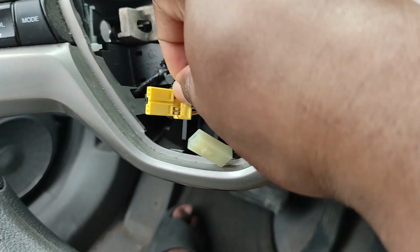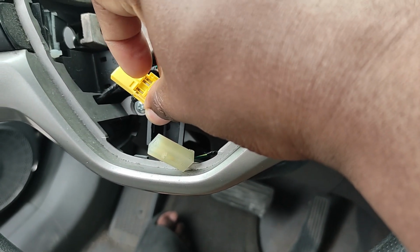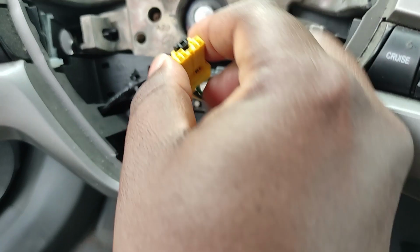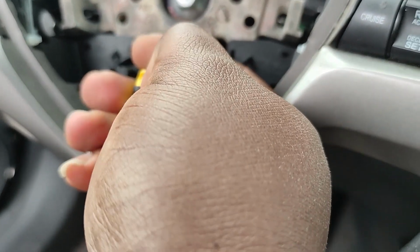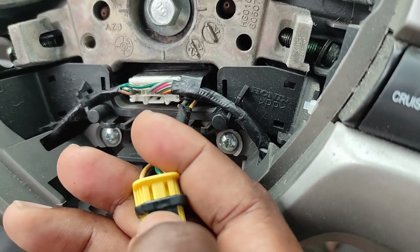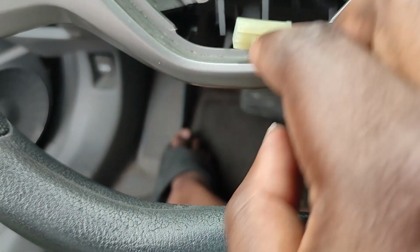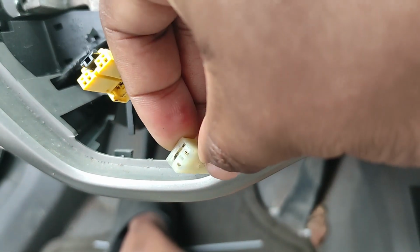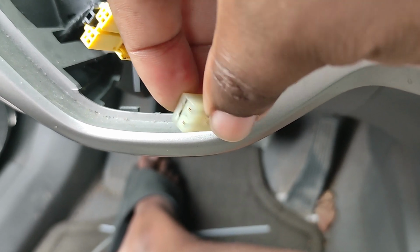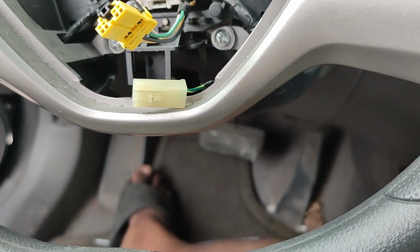And then to get it disconnected, there is a black tab on here that you take a very small flathead screwdriver to and pop it out, and then you just push this back, because this will be against here, and then the whole plug will just slide out. And then at the bottom here, this is for the horn. It's a flat piece of metal that is here, and then you just push this in and then slide it out, and then that's it. The whole airbag comes out.